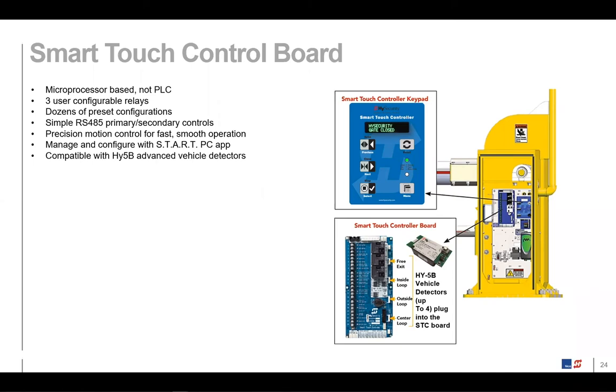So in all of our hydraulic gate operators, and the StrongArm M30, M50 being a hydraulic gate operator, they use what we call the smart touch controller board. The smart touch control board is actually a combination of the smart touch controller, the main circuit board that you see here, and also the keypad display, because that's how you interact with the board. The board was developed back in the early 2000s, and it's on its second version, which came out in 2006. For a board to last 20 years, that's pretty amazing.